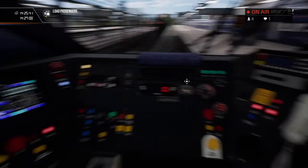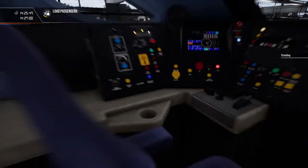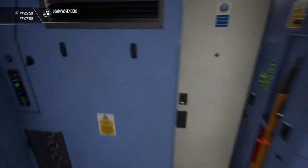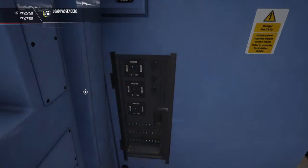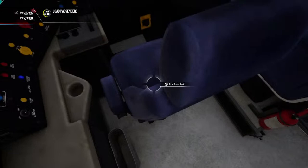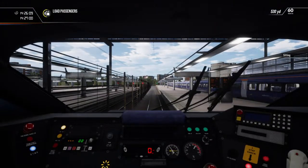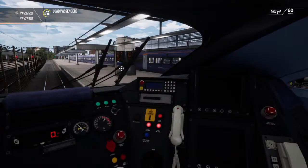So let's just do the lights while we're there. And if we stand up, this little cabinet behind us here has the KVB and the TVM breakers, and on this side is the more familiar stuff maybe for a lot of people, the DSD and the AWS. So all the fun stoppers are now turned on. We've got about 45 seconds to departure. Everything is now set up.